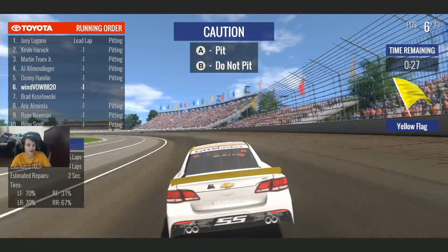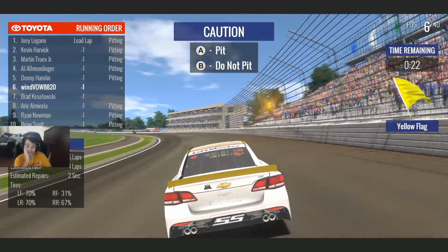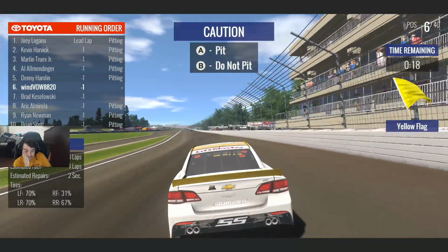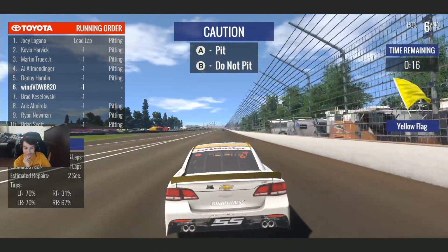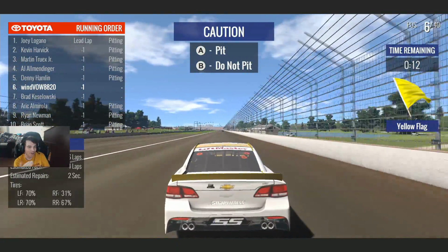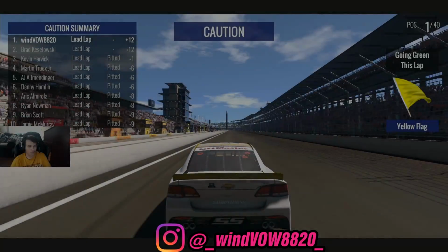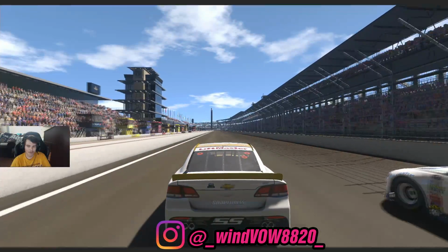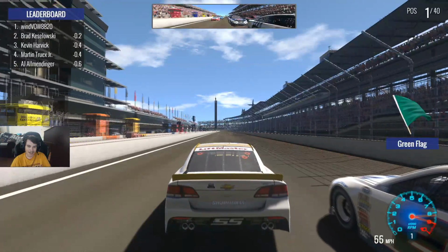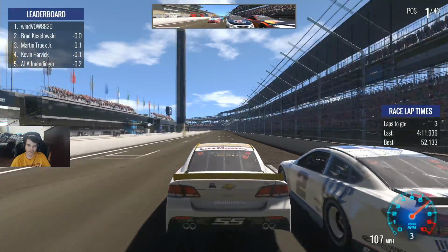Yellow's out. Oh, wow. That's gonna dick everybody over. I don't know what to make of this. We gotta stay out to get the wave around. Only one corner lead lap. I don't know how this is gonna play out. So we are the leader. It's not even a green white checkered either. The last thing we did not want, and we don't even have fresh tires.